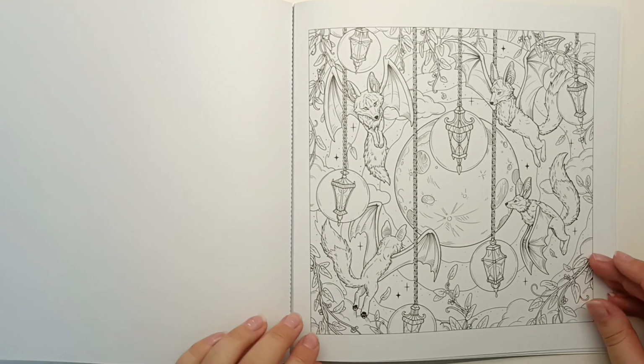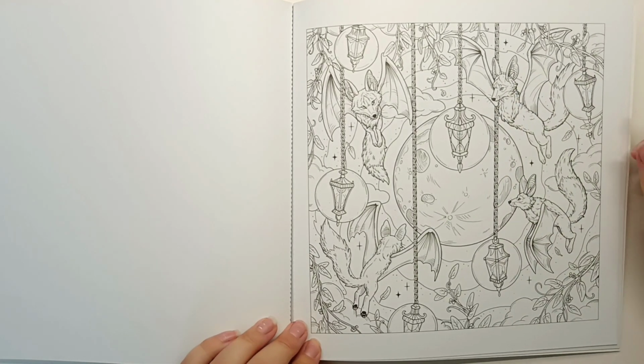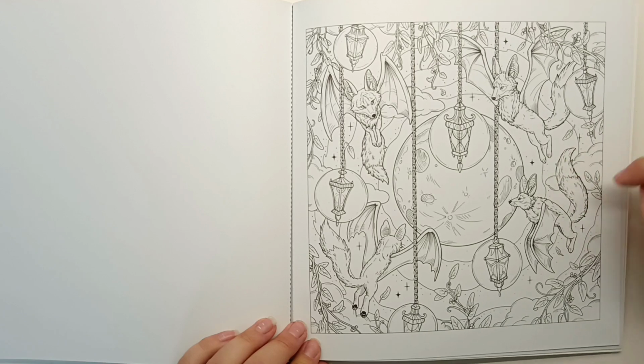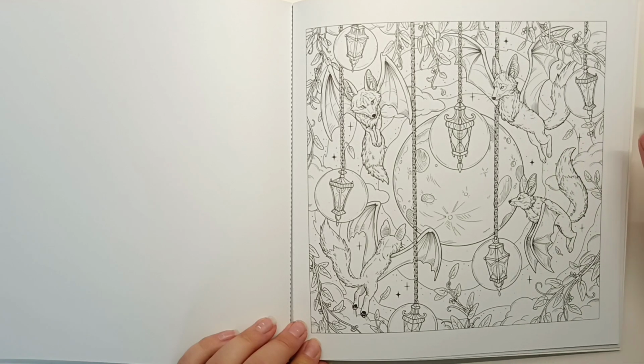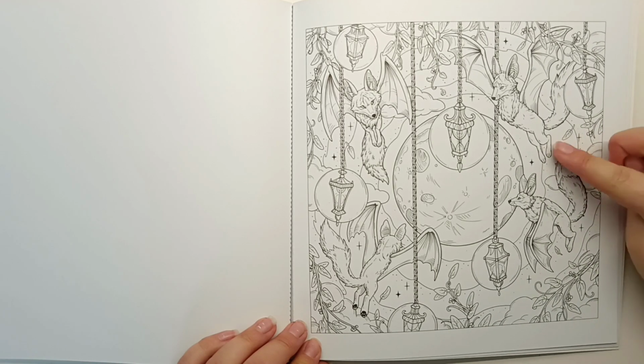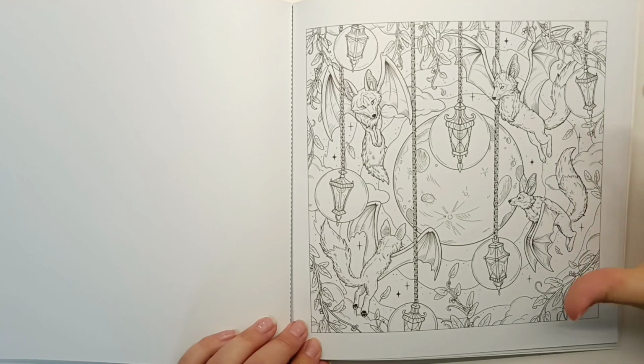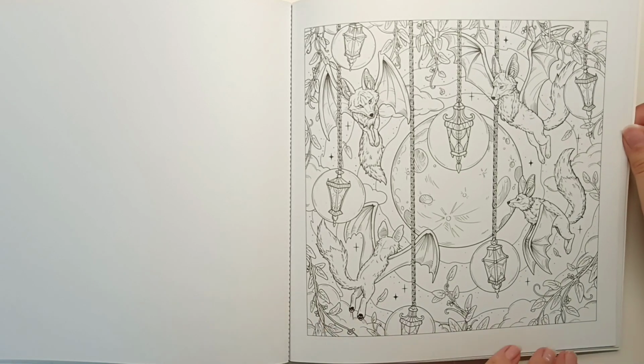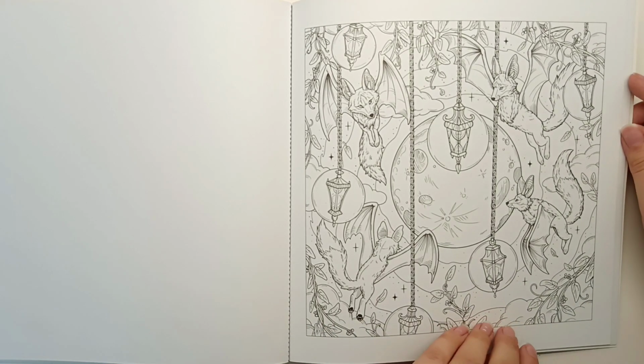We have some sort of wolf looking bats or fox bats. I suppose you could colour them. They have sort of foxy tails in this sort of night scene. In fact, I think I would colour them as fox bats, because the dark black blue background would contrast nicely with the orange of the fox bats. I think they're so cute.